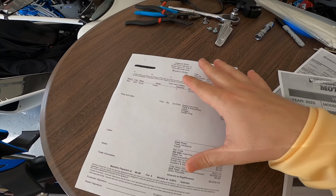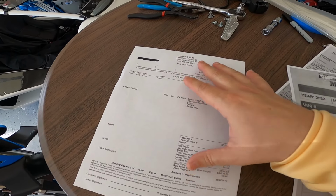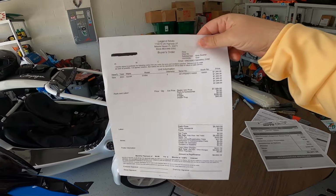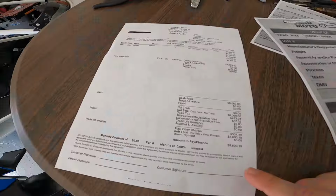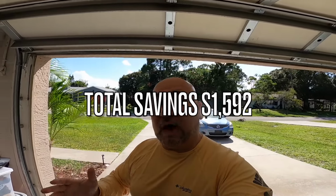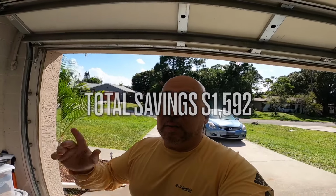For $939, I'm going to Legend Moto. It gets better though. Out the door final price for the SV. This is why I went in. And they sent me this invoice by email for me even stepping a foot inside their dealership. I ended up paying $8,600 out the door for the SV650. That was a total of $1,592 in savings by just driving an hour and 20 minutes away from home.